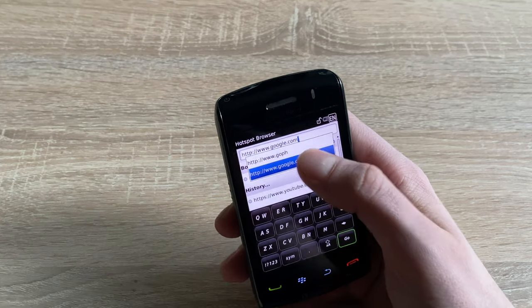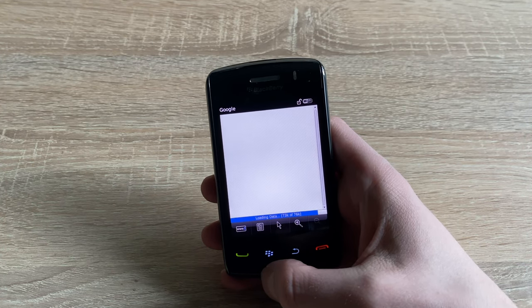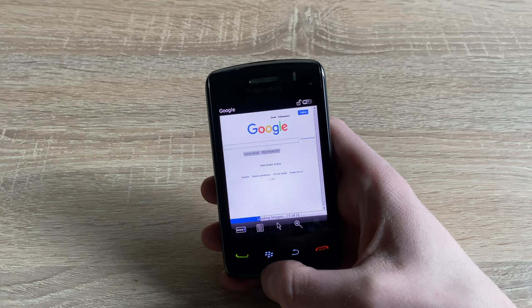Now let's look at browsing in 2009. It's not that bad considering that on my old Samsung Monte, I could never open a single web page.